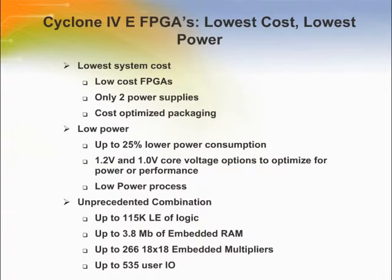Providing power and cost savings without sacrificing performance, along with a low-cost integrated transceiver option, the Cyclone 4 devices are ideal for low-cost, small form factor applications in the wireless, wireline, broadcast, industrial, consumer, and communication industries.